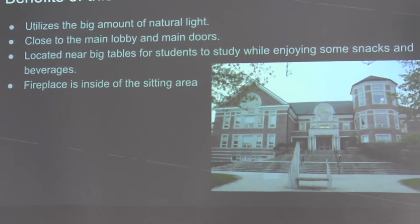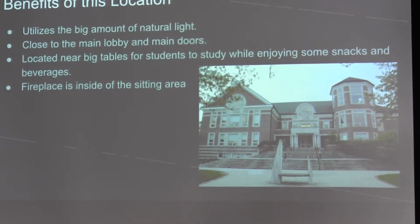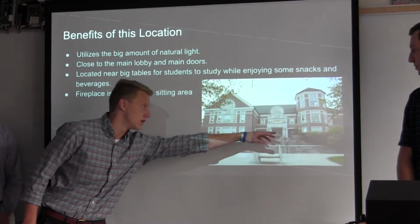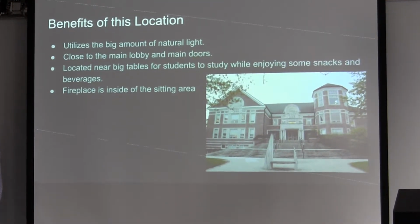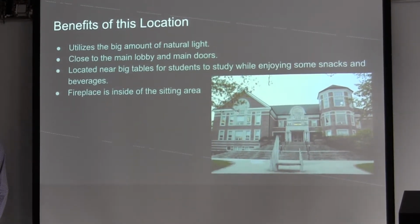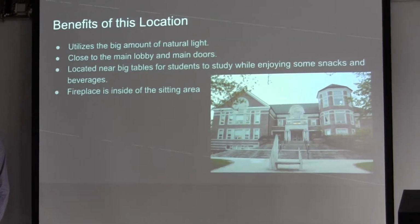Okay, so the benefits of this location. It utilizes the big amount of natural light. So as you can see from the other picture and a little bit from here, there's very big windows in that tower, and there's a lot of natural light that comes through, and you'll see pictures from the inside with the natural light in a minute.